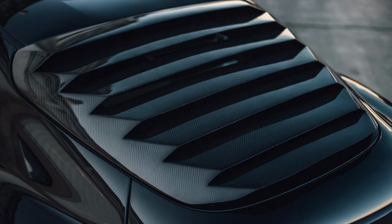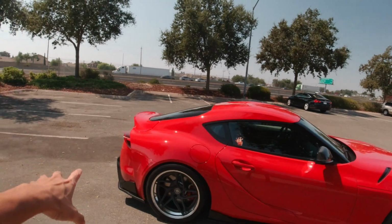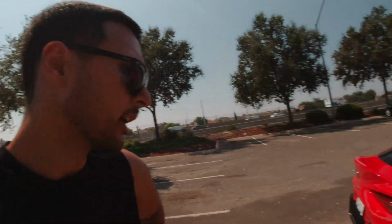I think with carbon fiber window louvers there and a carbon fiber hood, that would look pretty cool, where basically the whole top of the car is carbon fiber. But yeah, that's something that I was thinking about as well. But for the most part, I think as my car sits, this is the most OEM plus that you can get on the car.